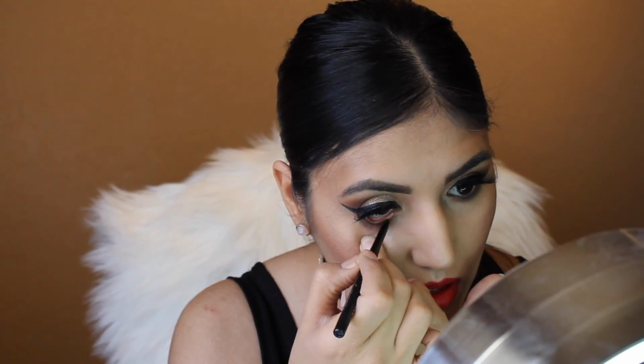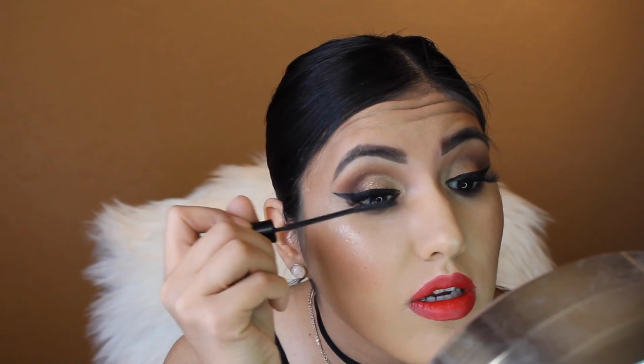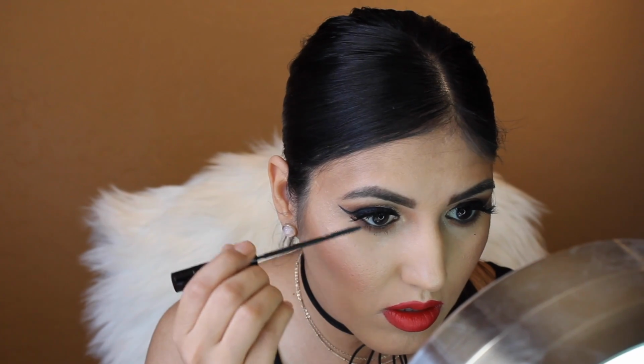Alright, we're almost done. I'm just gonna line my lower lash and upper to finish my eyes. Put a little bit of mascara and then set everything so it does not go anywhere. I'm gonna use the Telescopic L'Oreal mascara. And now we're gonna go ahead and set everything. I'm gonna use the MAC Fix Plus to set everything and make sure it doesn't go anywhere.